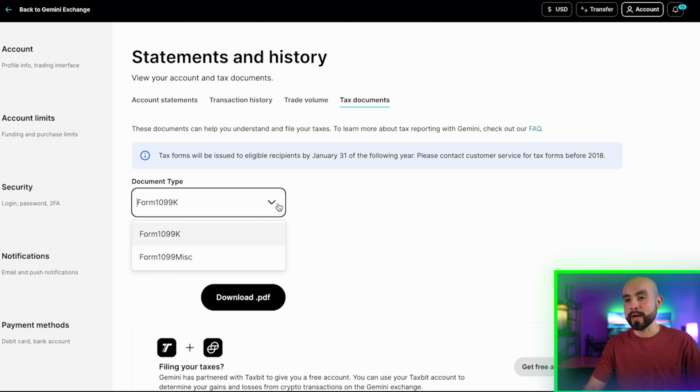So you made some profits trading crypto on Gemini, but once it's tax season, now what? I mean, filing taxes can be a pain, right? But it can be even harder when you're dealing with crypto, because with the ever-evolving world of cryptocurrency, it's more than easy to make mistakes when filing your taxes.